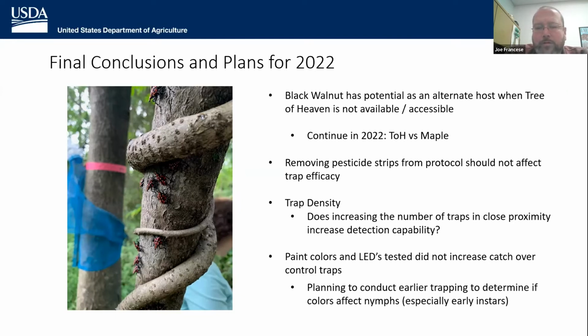This year we'll probably do some work with trap density, increasing the number of traps in close proximity, and seeing if there's anything that we can do with population density studies using traps. So the last thing, the paint colors and the LEDs that we tested didn't increase catch over control traps. We are planning to conduct some earlier trapping this year in the early parts of the spring and summer to determine if the colors affect nymphs.